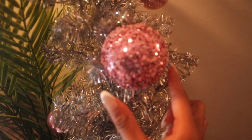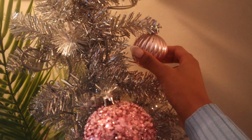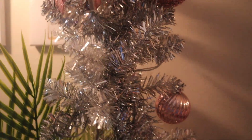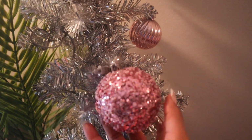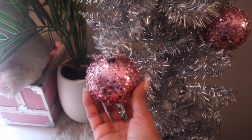These are the new ornaments. See, these are the old ornaments, so they're just much smaller and very little, and some are even broken because I've had them for a while. I just pull out the tree whenever Christmas comes, but I got some new ornaments so that they can just look more evenly distributed.